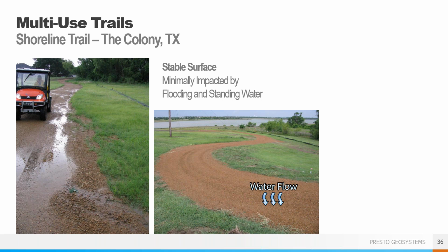But thanks to the GEOWEB system and the extra precautions such as the tendon system that was used, the trail was not washed away as you might expect from an unprotected gravel trail. It was still usable, allowing maintenance workers access to the damaged areas for inspection and repair. No repair was needed to the GEOWEB system, and once the water was able to infiltrate, the trail was as good as new.